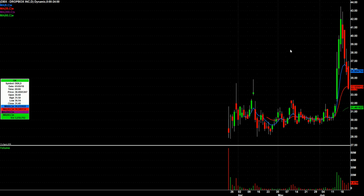But anyway, I'm not a swing trader. I always joke around, I don't even hold my wife overnight. But this is a good candidate for a potential bounce on Monday.